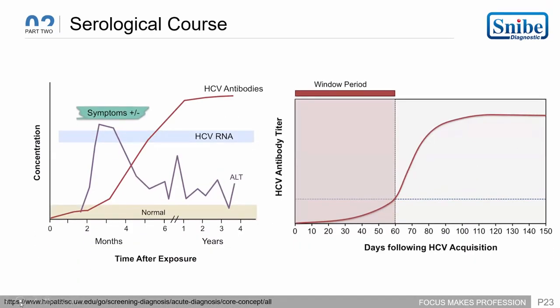So if we go for a serological pattern for the HCV infection, you know that we do not have an antigen testing for hepatitis C virus. We have antibody testing for the hepatitis C virus. If we talk about the time of exposure, there is a window period, in terms of months and years, and then the concentration is increasing this way.